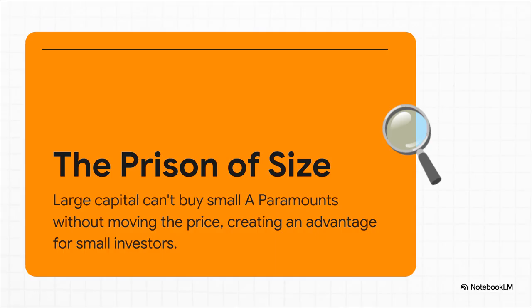So you might be asking, why doesn't Chris Hohn just buy up all of MSCI? The answer is what's known as the prison of size. He's just too big. For him to buy a stake in a company like MSCI that would actually move the needle for his huge fund, his own buying would send the price soaring. He'd be competing against himself. And that creates this fascinating structural advantage for the smaller, individual investor. You can get into these positions quietly before the giants can.